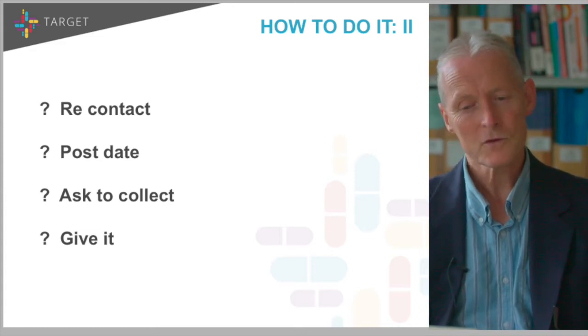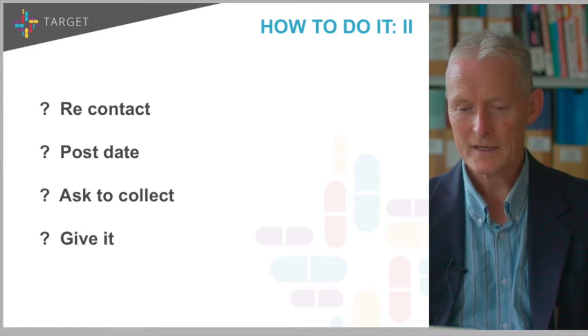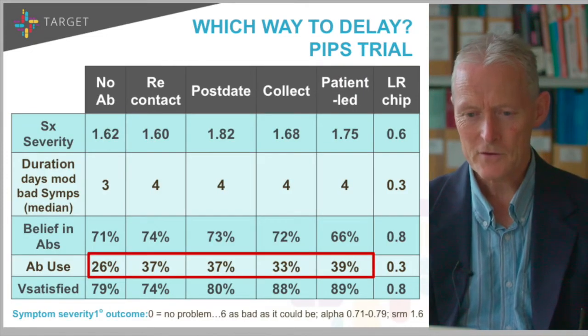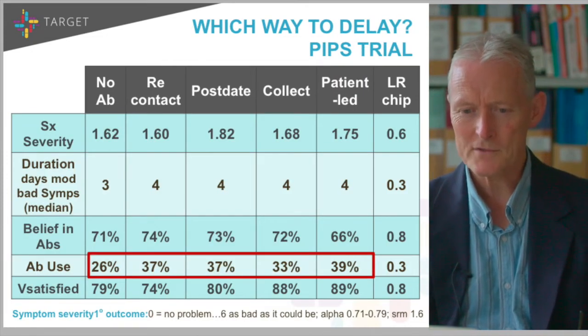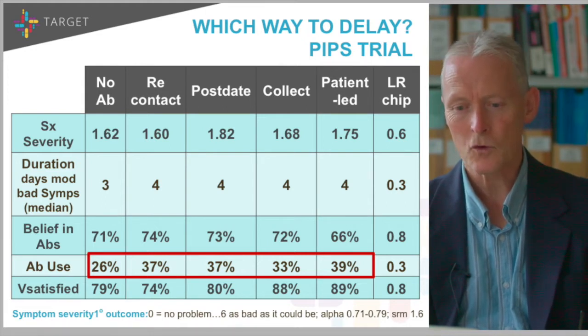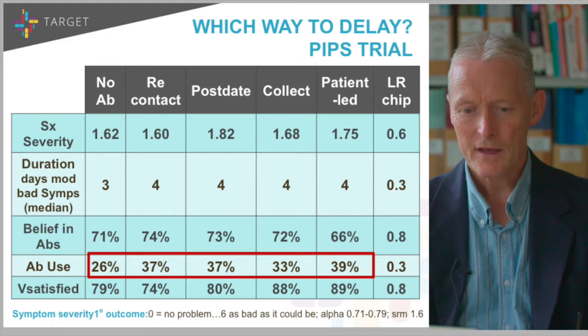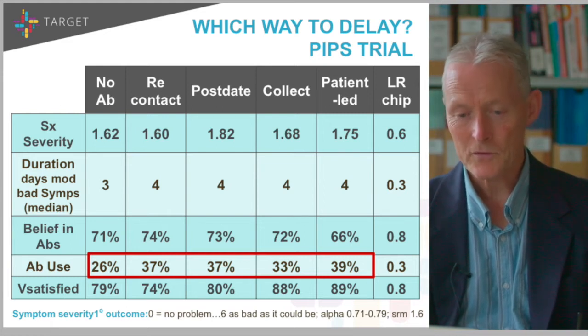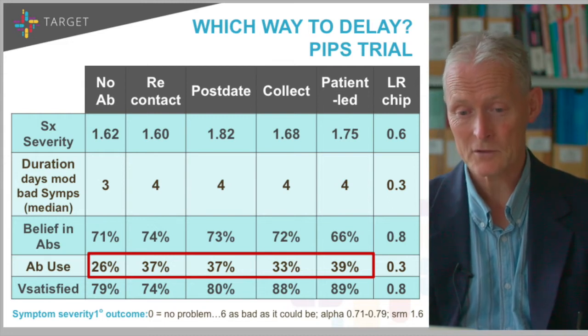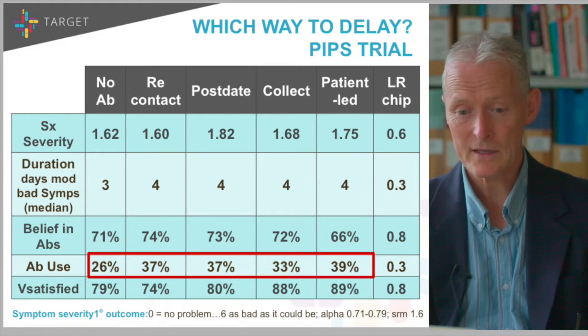So if you do those four things, does it make any difference? Well, that's what we did in the PIPS trial, published in the BMJ. As you can see, those four types of delayed prescribing: recontacting, post-dating, collecting, or patient-led, you just give it. We compared it to no prescription and also to an immediate antibiotic prescription. Actually, that isn't shown, but results were very similar. Really no significant difference in symptom severity there.